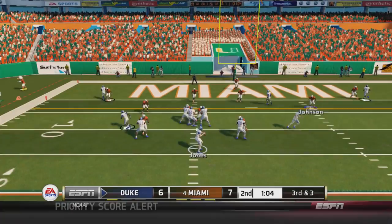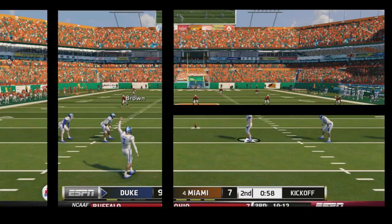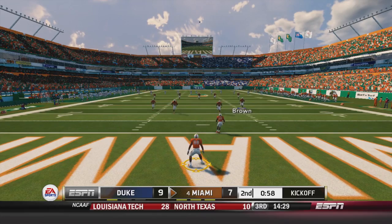Operating from the gun again. Jones standing in there to the very last minute, taking a big shot as he released that one. He was smart enough and aware enough to just throw it out of bounds to live to fight another day. Duke settles for another field goal. 9-7, and we got a weird looking score out here.